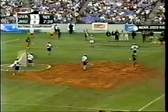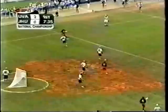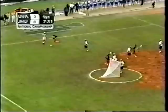Virginia's defense, I like the way they're playing right now. They're packed in pretty tight. They're handling their one-on-one matchups. They will double-team certain players, and other players are going to say, hey, you can take the shot on Tillman Johnson because we don't respect your shot. That time was an excellent double-team on Greg Pizer.